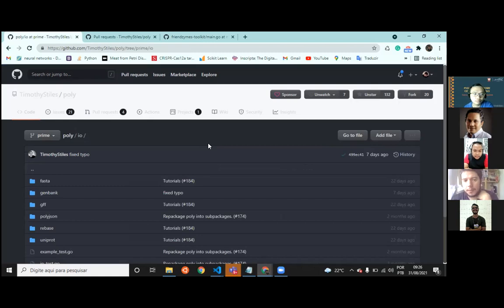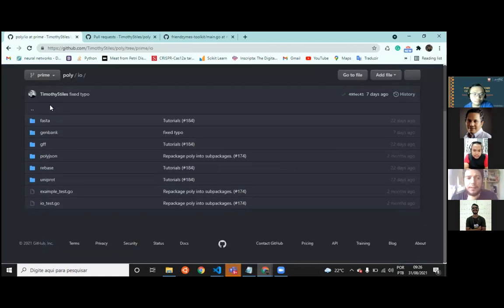For import and export, we could import and export FASTA files, GenBank files, GFF files. We have this poly.json, where you could take these formats that we have here, like FASTA and GenBank, and make a generalization to a JSON file, basically. And we have Rebase, which is a database that we use, and UniProt. So you could import UniProt sequences also.